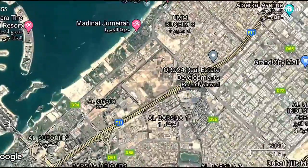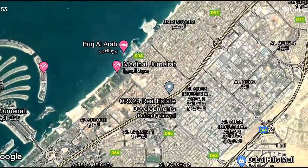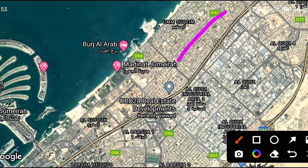It's a wonderful location, really wonderful. It is in the center. It means we have the Jumeirah area, and we have Palm Jumeirah here. So it is near to maximum locations.